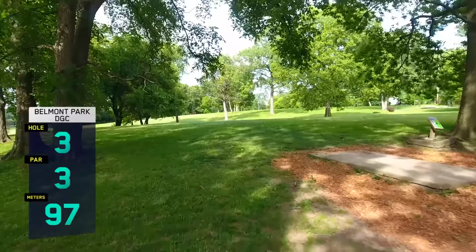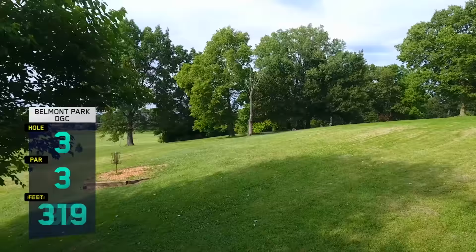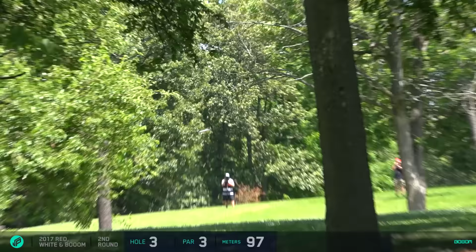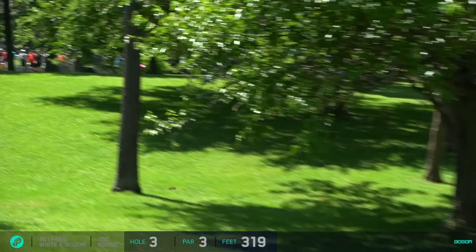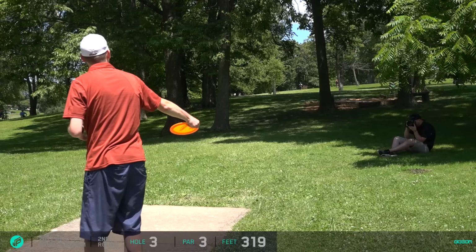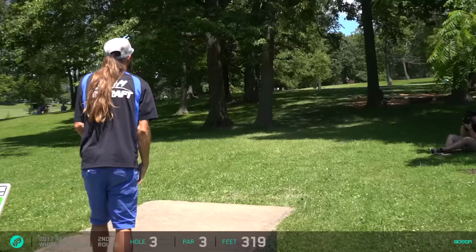Now, hole 3 is a tunnel off the box, but then it's a pretty flat hyzer shot. You throw it flat through the gap and hyzer through. You can actually cut through the trees on the left to this basket that's on kind of like a step. If you come in early, you've got that tree to contend with on the left, which is actually a little tough to get up there since it's such a raised basket. This is a really, really well-designed disc golf hole where it forces you to hit the gap, hit a good angle, and make a good disc selection. Matt hits early. He's going to have to really scramble to get his up and down for his three. He's off to a slower start than he'd like.